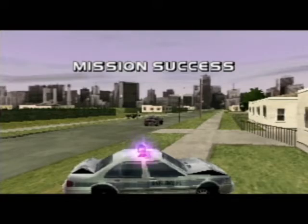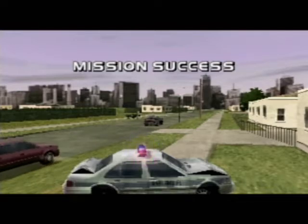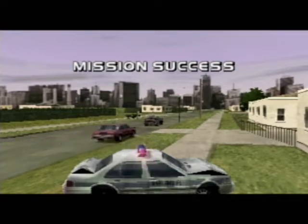Well done. After a dangerous game of cat and mouse, the cops put the clamps on this reckless criminal. The punk with no respect for other people's property will now become someone else's property in the city jail.